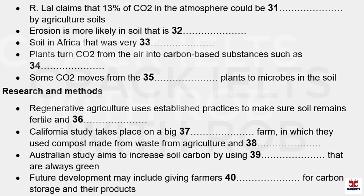For example, in countries like the United States, where most farming operations use large applications of fertilizer, changing such long-standing habits will require a change of system. Ratan Lal argues that farmers should receive payment, not just for the corn or beef they produce, but also for the carbon they can store in their soil. Another study being carried out.